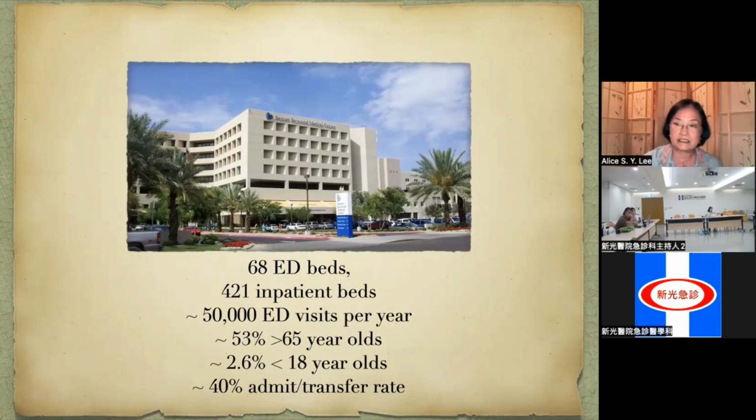And so my clinical experience for 31 years is mostly taking care of geriatrics. And we have a very high admit rate, 40%, which is quite high.